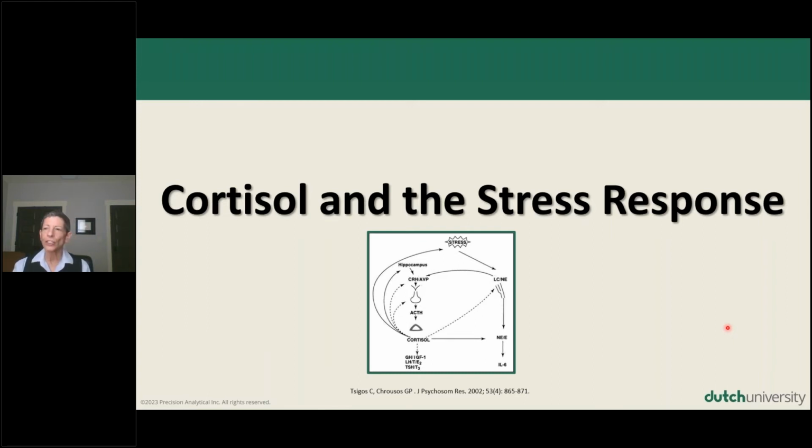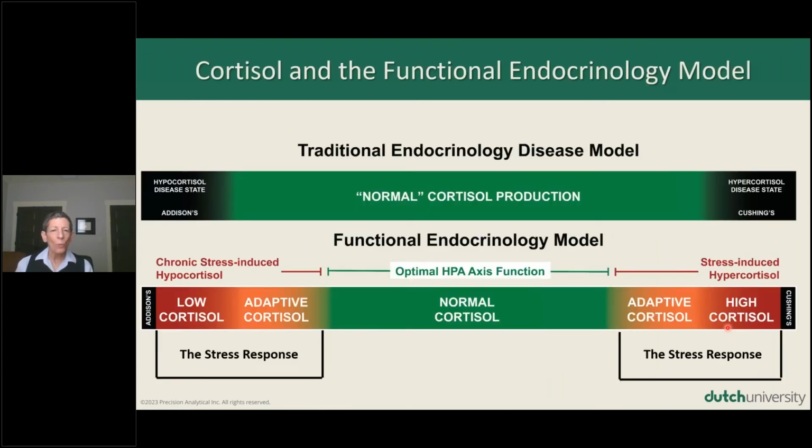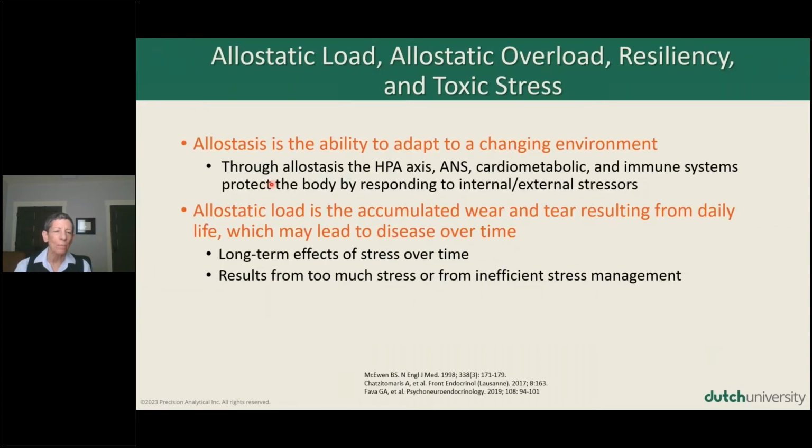All right, now let's talk about cortisol and the stress response. When we look at the traditional endocrinology model of our traditional peers, there's this disease, and then everything else in between is considered normal. So there's a distinct delineation between disease states and normal. In the functional and integrative world, we look at more than just normal and disease. We look at the effects of stress and the stress response. And that's really what we're going to be talking about today.